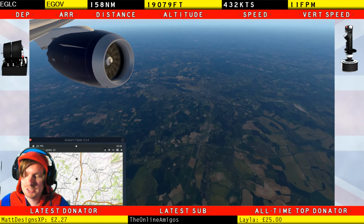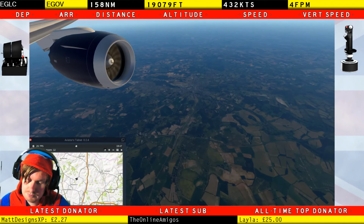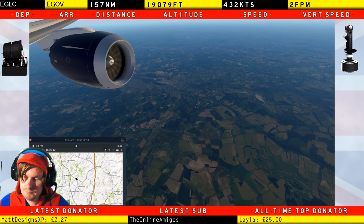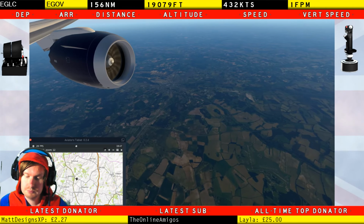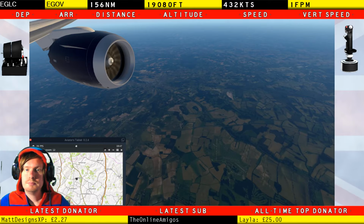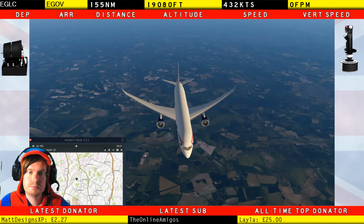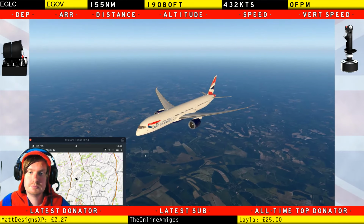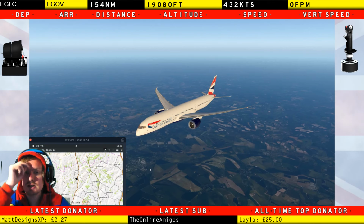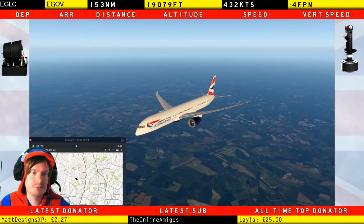Yeah, that is pretty laggy as it loads in tiles. Definitely got to do some work on that, guys. It lags out as it's loading new tiles, I think, because it's pulling them off the hard drive and trying to stream at the same time.